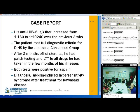After 2 months off steroids, he had patch testing and LPT to all the drugs he had been on, so amoxicillin, aspirin, everything. Both tests were positive for aspirin, and they diagnosed him with aspirin-induced hypersensitivity syndrome after treatment of Kawasaki's disease. So, kind of unusual in that there are very similar entities, and it makes you kind of go back and wonder if the initial presentation really fit, but, you know, again, he had never had problems with aspirin before.